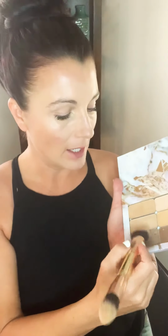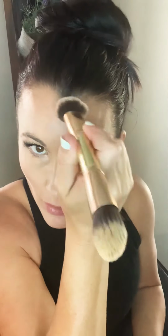So I'm gonna take this end, I just flipped it around, and I'm gonna take this contour, which is Olive, and I'm just barely tapping it in there. It does not take very much at all. As you can see, you can barely see it on my brush. I'm gonna go in up here for my contour. I'm gonna start on my forehead. So you're gonna go right here. Again, I'm just tapping it into my skin, and I'm gonna go all the way across.